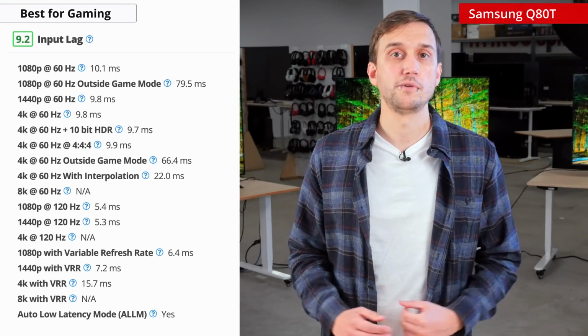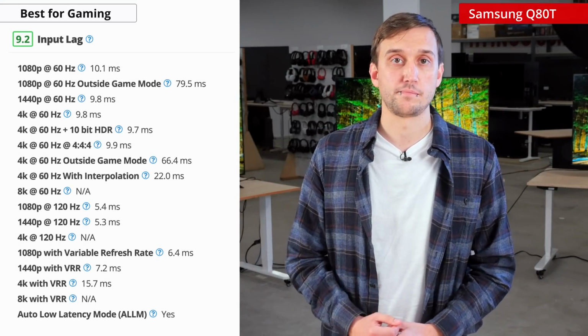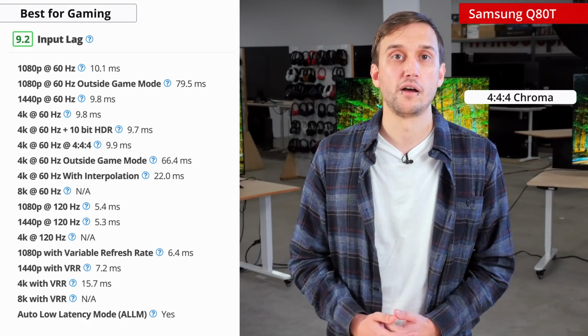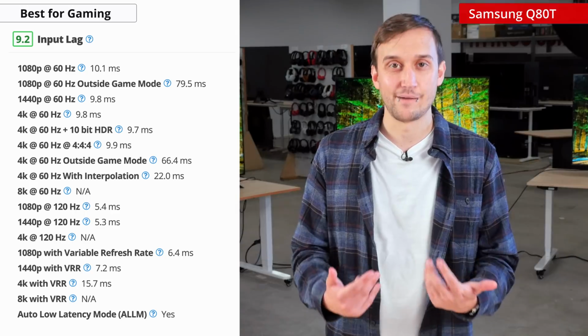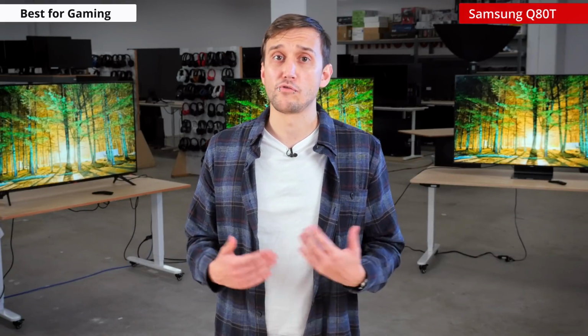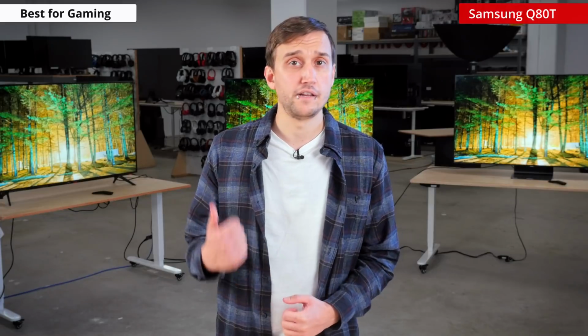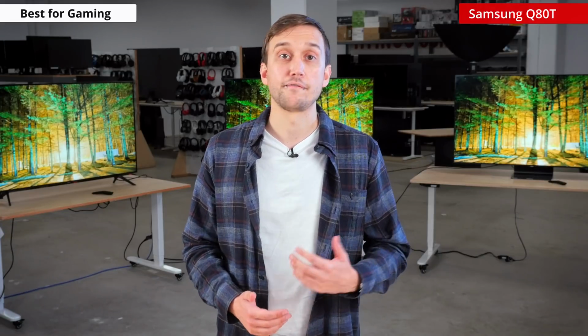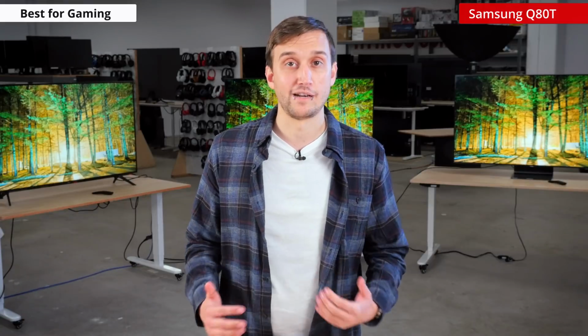Input lag is remarkably low, ensuring a responsive gaming experience, and like the TU8000, it also supports 4:4:4 chroma if you want to use your TV as a monitor and game from your PC. If you're mainly going to be using your TV for gaming and want great HDR performance and features like VRR, the Q80T is your best bet, though it's also a great choice if you want a TV that'll make HDR movies and TV shows from services like Netflix or Amazon Prime Video look great as well.